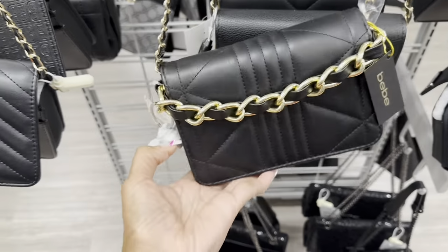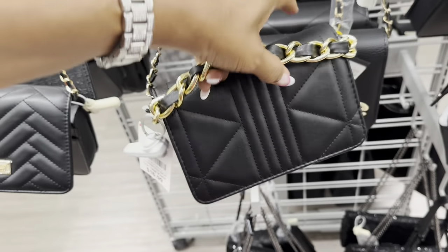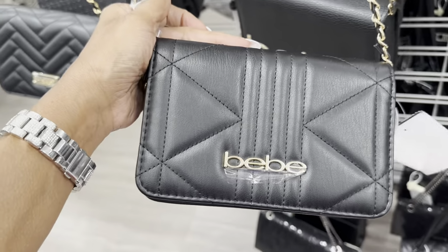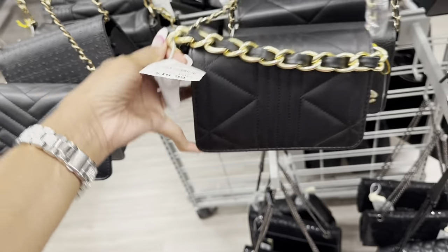Nice BB, right? So we have a top handle. That's what I think I'll call this. Crossbody strap. This is the front. Now this baby is $17.